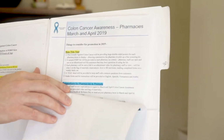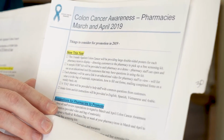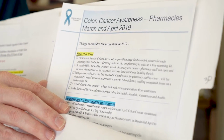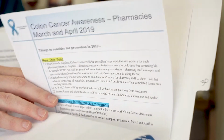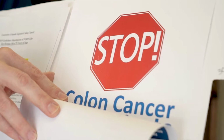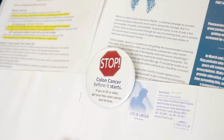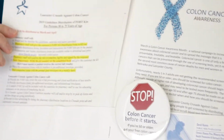We have ideas for each pharmacy to do for promotion within their own stores. For example, we encourage you to have resource tables. Pick a week maybe to have a resource table, or maybe do announcements over the intercom. We also have small posters that you can put up around the pharmacy area to encourage people to stop and get a kit. And we have a button that pharmacies can wear. We usually provide a couple for each pharmacy. And then the important information as far as distributing kits is on this other side.